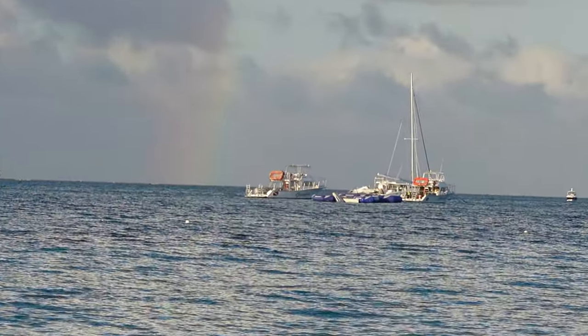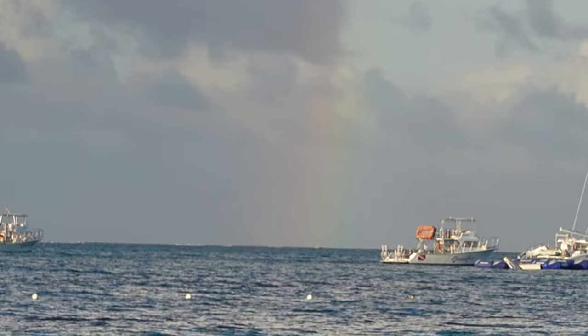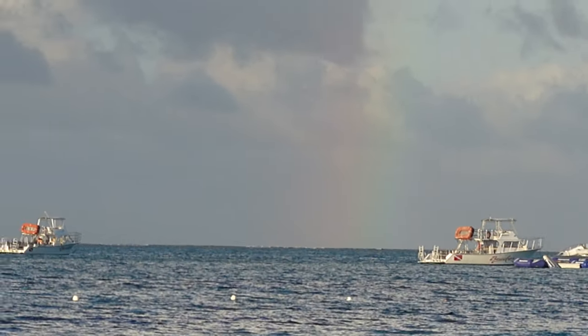Do you see the little rainbow between the two boats right there? Kind of hard on the camera, but it's there.